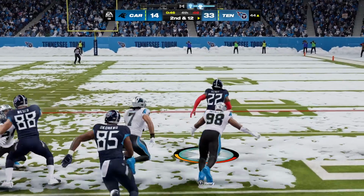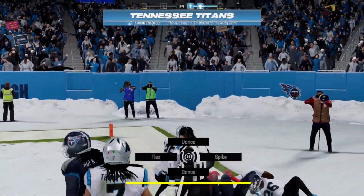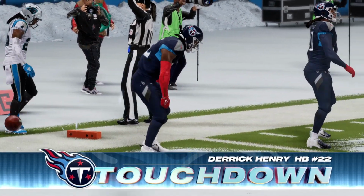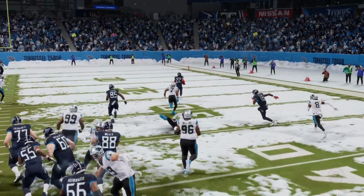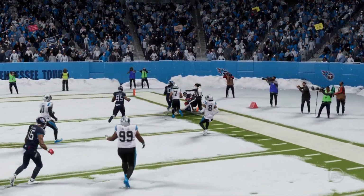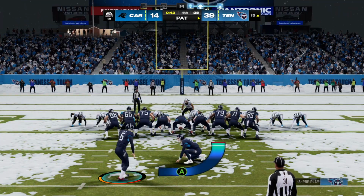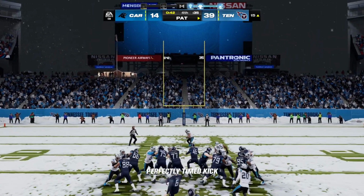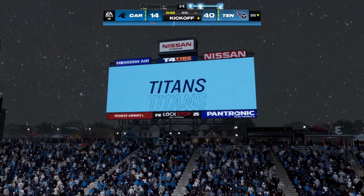Second down, they go again with Henry. Room here to run. Now he's loose again. Touchdown, Titans. Derrick Henry, 44 yards. And the Titans are able to strike quickly to add on to their lead. You get in a 2nd and long situation down here in the red zone, I'd say most defensive coaches would think pass, let's bring some pressure. So this is kind of a tendency breaker here to hit him with something on the ground, and he'll take it all the way into the end zone. Extra point up and good by Folk, and that will bump the lead up to 26.